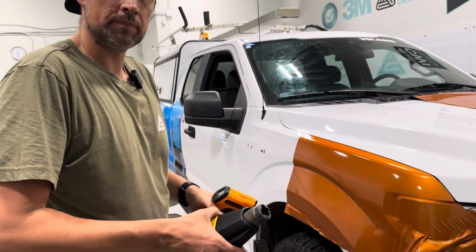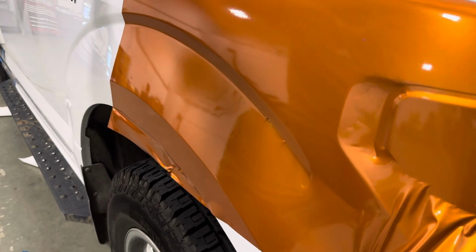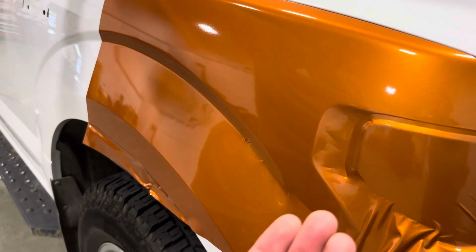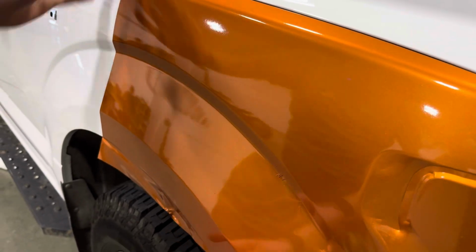Fantastic. I have one last question. Of course. So we have this fender piece down here. How would you tuck that? Are you going to roll it under a little bit, or would you just... For this part here? Yeah, so that's a good question.